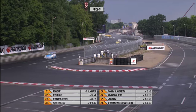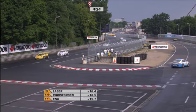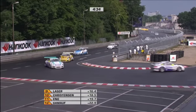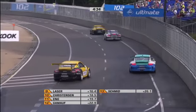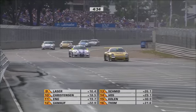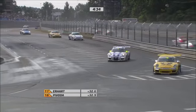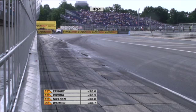Rast, Estra, Edwards, Seidler. The former GP2 driver and Red Bull tester Michael Ammermuller is not present. He's been racing in all the previous rounds. We asked the Porsche PR rep what the story was, and she couldn't tell us the full story. We got the feeling that maybe there's a problem with budget.